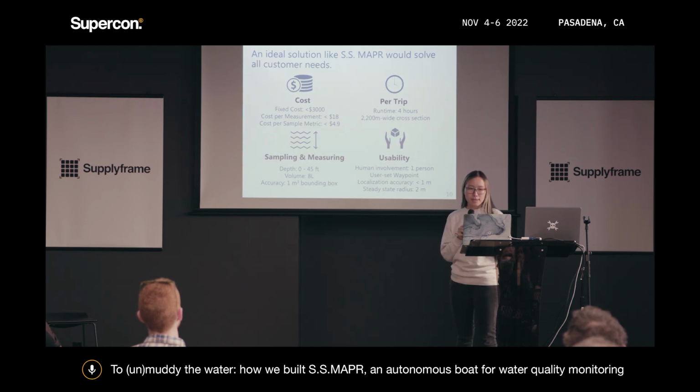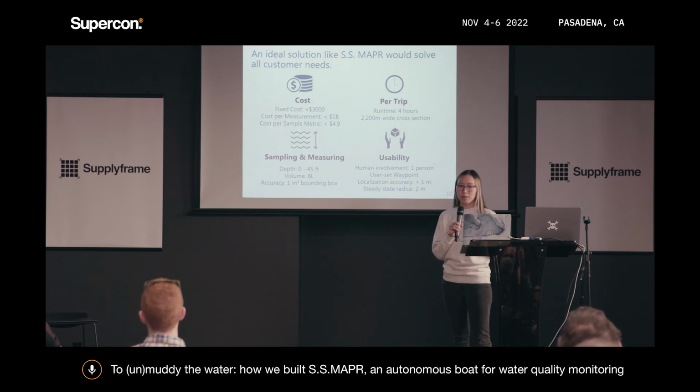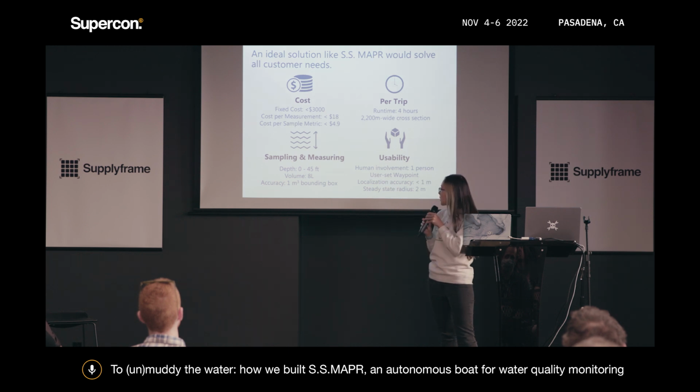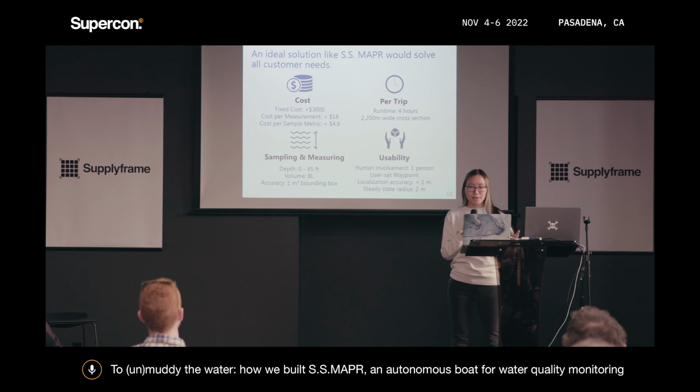And it should be able to get a cross-sectional map for a typical cross-section along the Delaware River, which is about this wide and this deep. And it should get 8 liters of volume. That's what they're asking for. And it should only take 1 person to run. So these requirements conclude our first step of the V diagram.